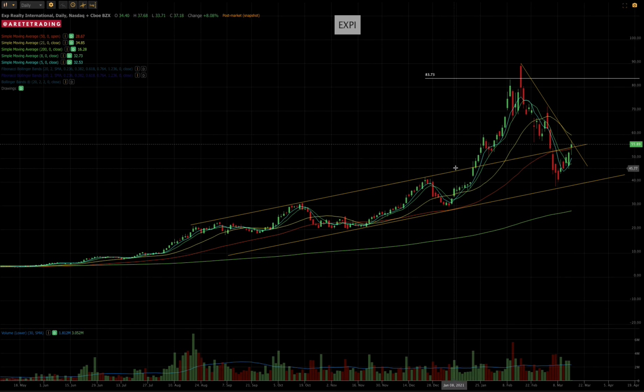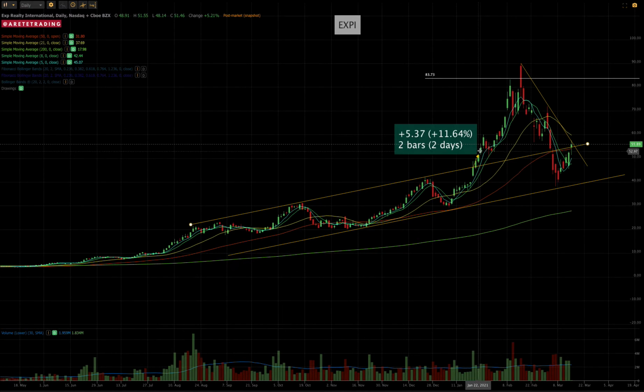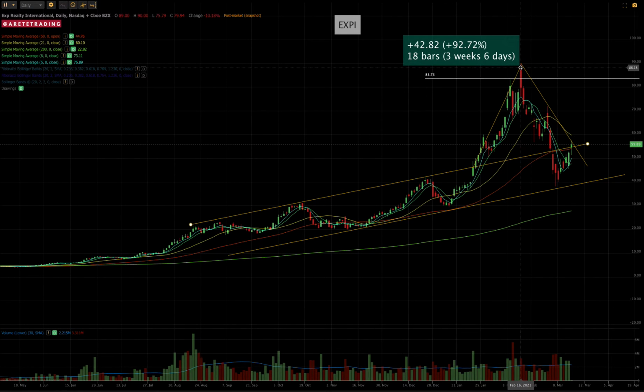You break out of this trend, and we talk about this all the time. You break out of these trends, and then when you break out of them, the stocks will move parabolic, and that's exactly what happened with this one. So, hold on one second. There we go. So, in 3 weeks, I have a 92% move. That's what you call parabolic.